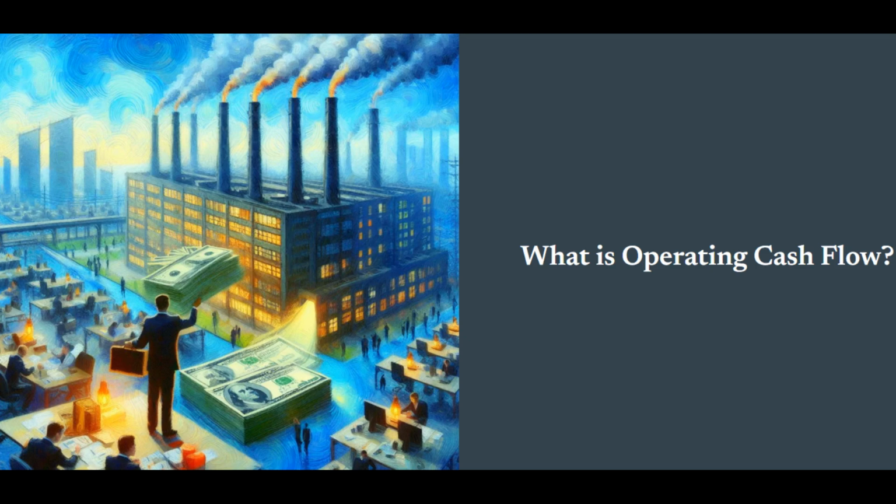Now, let's break down the relationship between operating cash flow and profit. While both metrics are vital for understanding a company's financial performance, they come from different angles. Profit includes non-cash items like depreciation and amortization, which do not impact cash flow. That's right, profit can look great on paper, but if a company isn't generating actual cash, it might be in trouble. OCF, on the other hand, looks at the cash that's actually coming in and going out.